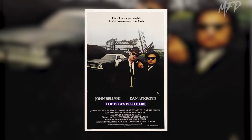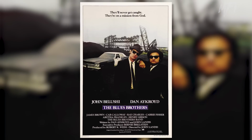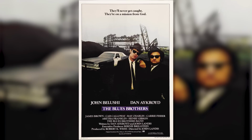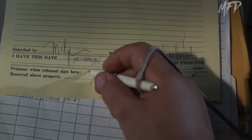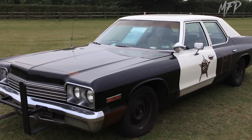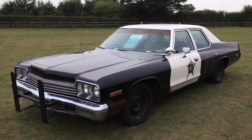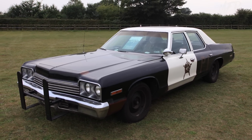1980 saw SNL stars John Belushi and Dan Aykroyd team up to bring to the big screen their characters of Jake and Elwood Blues for the comedy classic The Blues Brothers. Beginning the film by seeing the release of Jake from prison to be greeted at the front gates by his brother Elwood, Belushi's character is introduced to his dismay the new Bluesmobile, which is in the form of a decommissioned Mount Prospect, Illinois police vehicle.